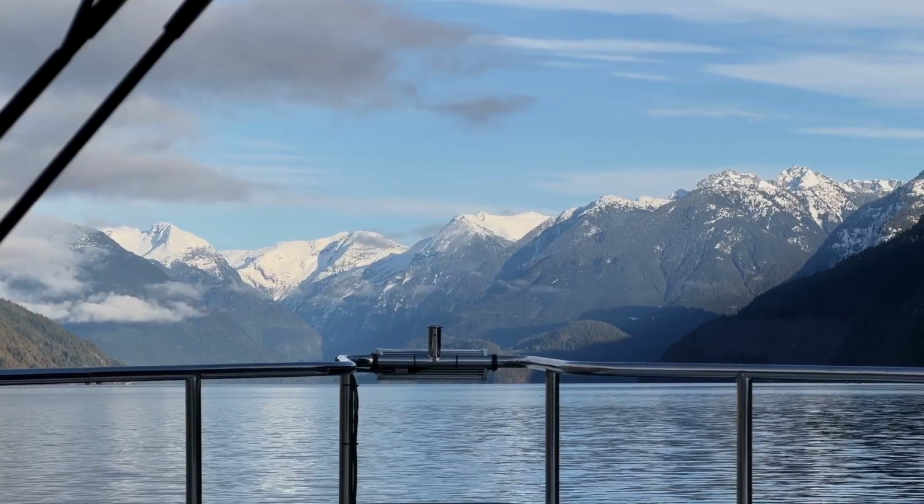And this is why we came to Princess Louisa during good weather, because it is breathtakingly beautiful. I want to cry. It is just heaven.